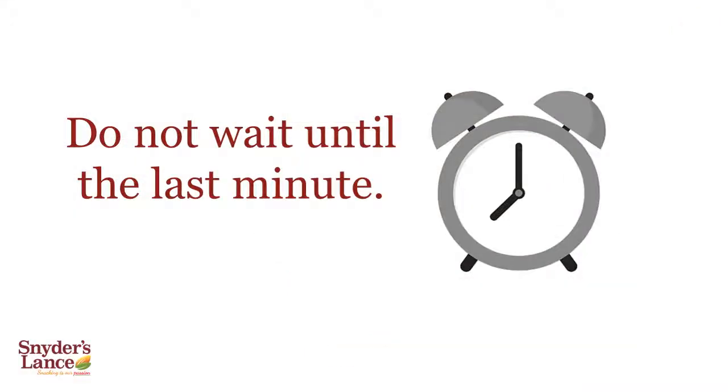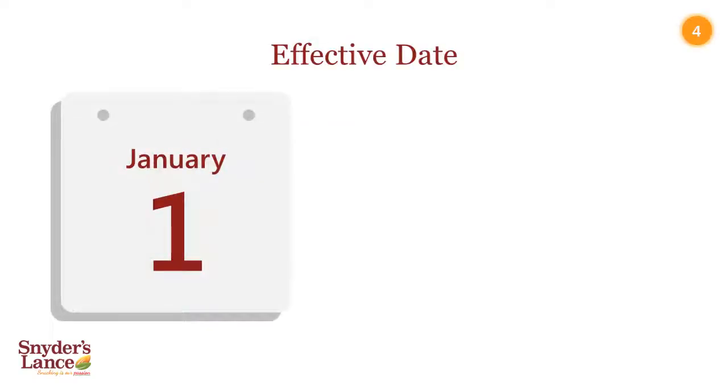Do not wait until the last day to enroll. If you have questions or you need assistance enrolling, help may not be available, and there are no exceptions or extensions to the enrollment dates, so plan ahead and enroll early. The new benefits that you select between November 7th and 21st, or the plans that you're defaulted into if you take no action, will start on Sunday, January 1st. New premiums will begin with your first paycheck issued in 2018.